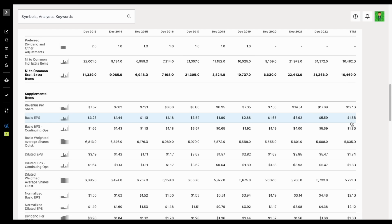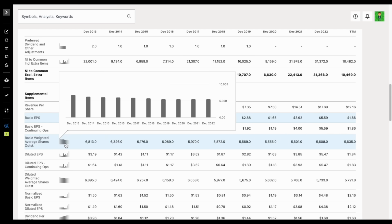Now, while we're looking at the income statement, something I do want to point out is the weighted average shares outstanding. We can see it's decreasing over time, meaning that Pfizer is actively buying back stock. And this is one of the 5 ways that companies can use their free cash flow to reward shareholders. This essentially gives shareholders a larger ownership portion of the stock. So again, that's pretty positive news.